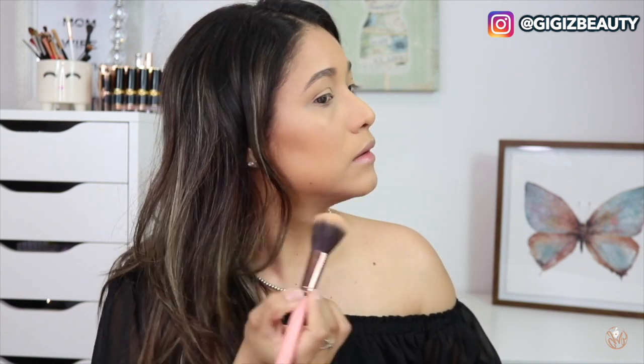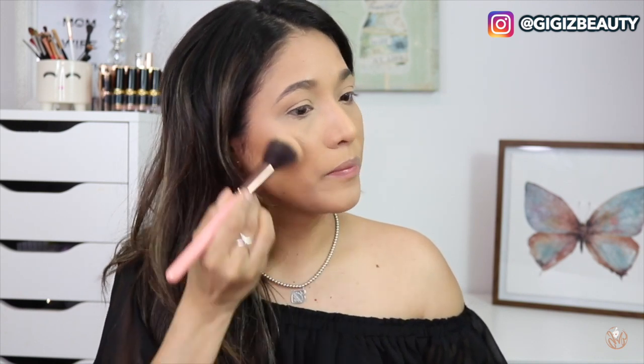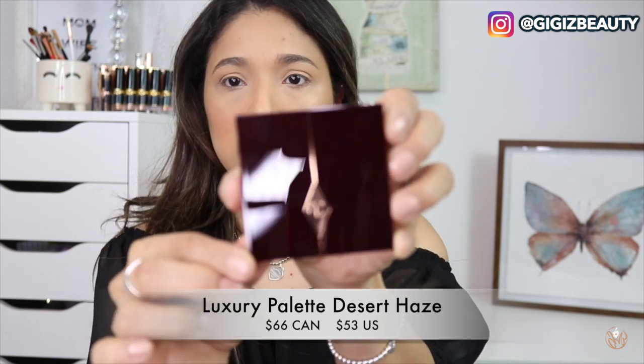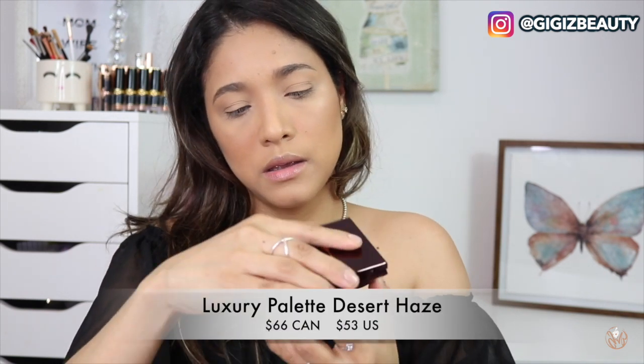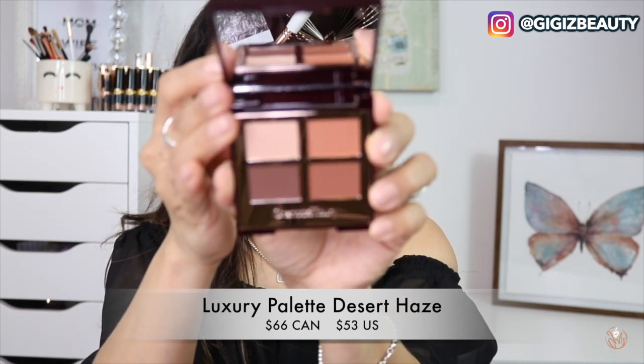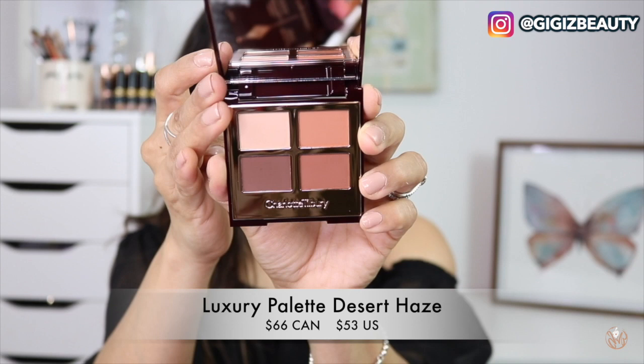But again, I am super content with this shade. I don't think I want to get the darkest one. We're going to be doing some comparisons with other bronzers from her that I have, and another bronzer I have in mind that may be similar to this, in just a second. But I also picked up her quad. So this is what the new quad looks like. Same outer package as she usually does, and it's in the shade Desert Haze.